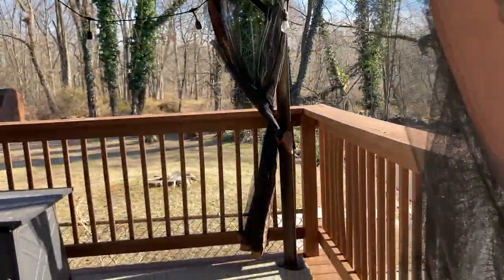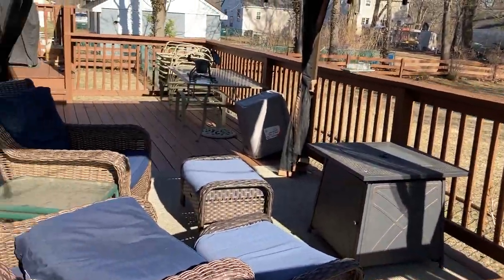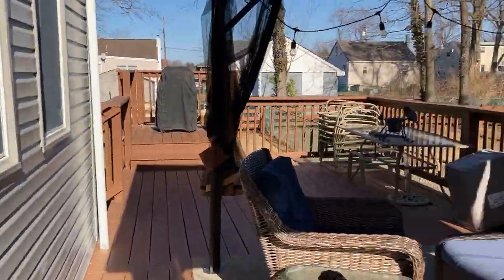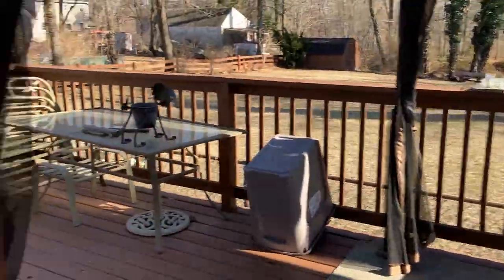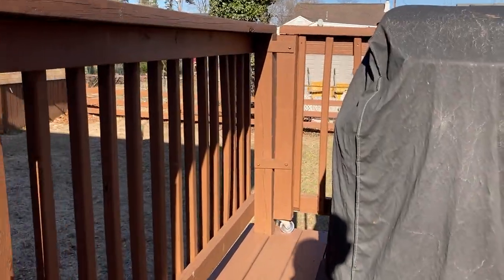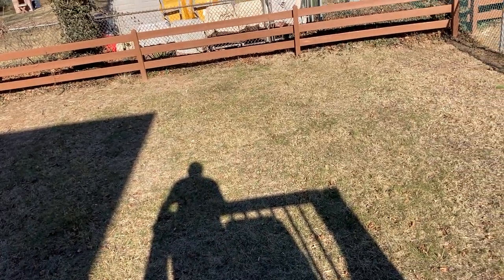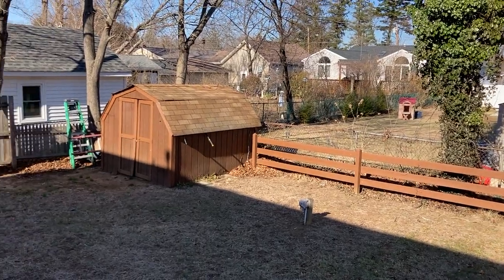I'm going to come over here, take a look at the side deck. This gives you an idea of some of the things you can do. That's a little gas fire pit. There used to be an above ground pool. So you have that capability to install it here, and the electric for the pump is still there.